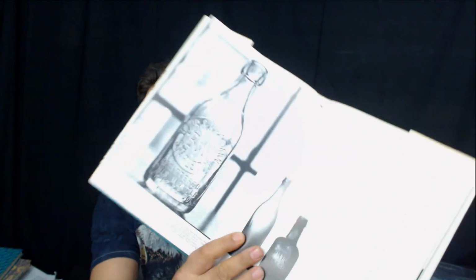Got one here, another reference book, for American bottles. This is good for us pickers and resellers out there. It gives you a breakdown on what kind of bottles to look for. And there's some history on the bottles, which is really neat. That should do pretty well.